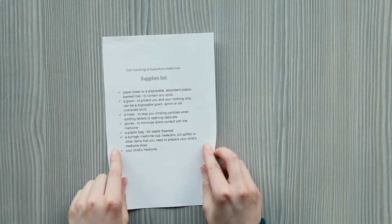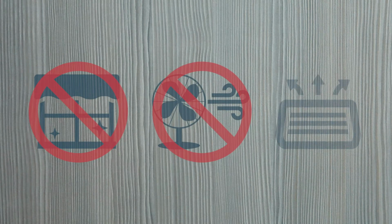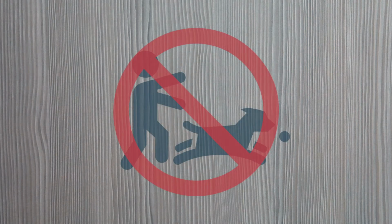Your child's healthcare provider will help you make a list of the supplies you will need. You can buy these materials at a grocery or drugstore. To handle your child's hazardous medicine at home, choose an uncluttered counter or table away from windows, fans, vents, areas where you prepare food, and where children and pets play.